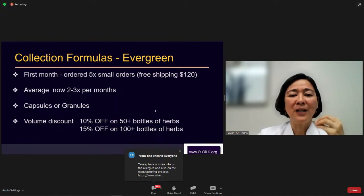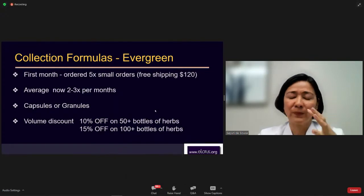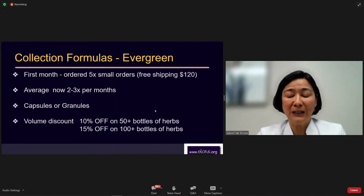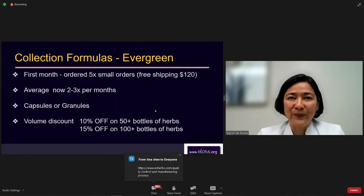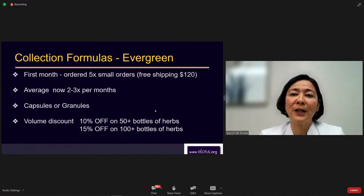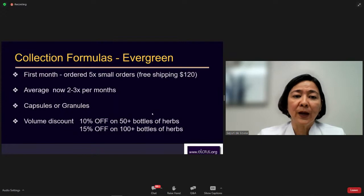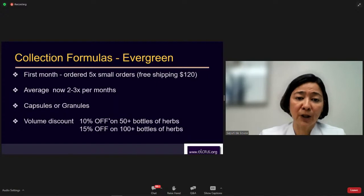This is what I did for many, many months. I was ordering smaller and smaller orders, small orders all the time, for the patients that I was seeing at the moment. Until you get to the point that you feel confident, you know your best sellers, you know the formulas that you use the most, and you start feeling comfortable making a big order, so you can get the volume discount. This is what you can get for volume discount: 10% off for 50 plus bottles of herbs, or 15% off for 100 plus bottles of herbs.